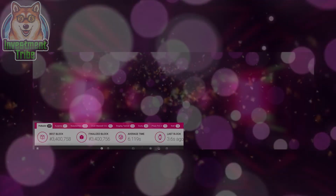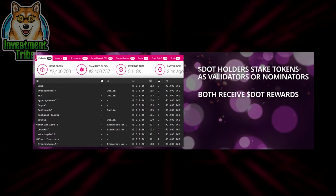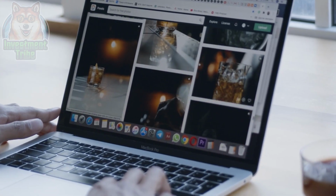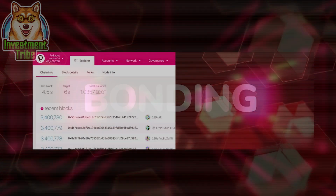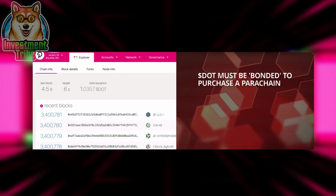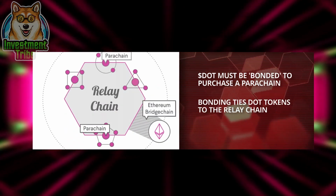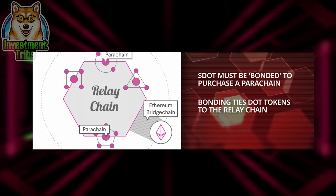Again, we talked about this. Good actors are rewarded, while bad actors, frauds, and cheaters lose their stake on the network. And its third and last purpose is what they call bonding, where new parachains are added by bonding tokens, and outdated or useless parachains are removed by removing bonded tokens. This is a form of proof of stake that is very unique to Polkadot.